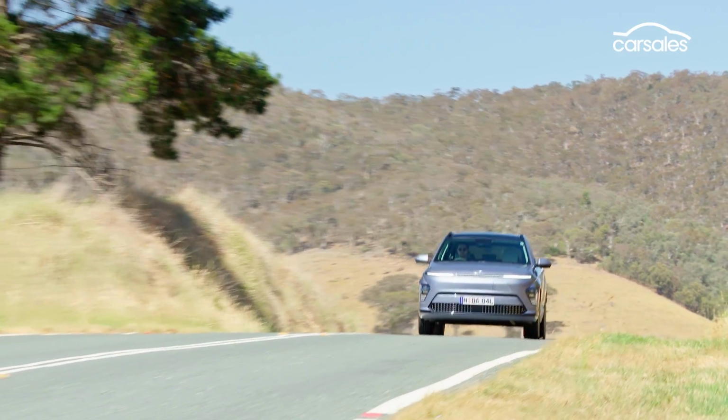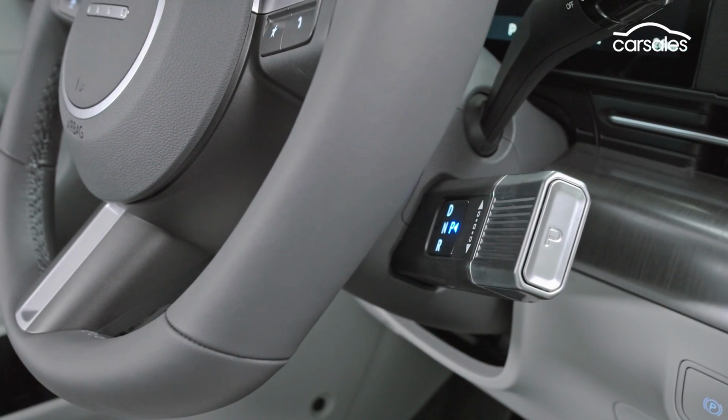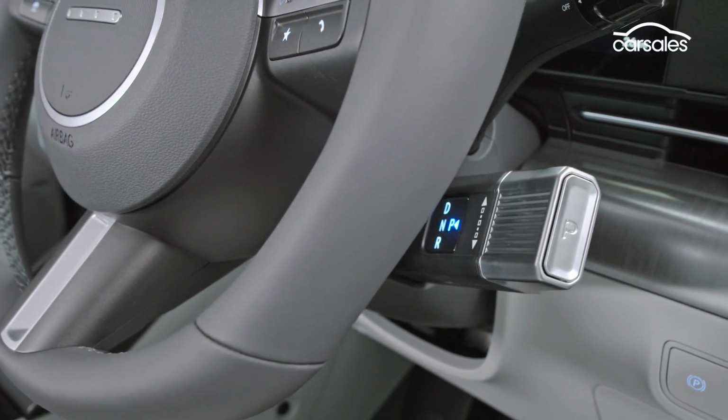From the second you get in the Kona Electric, there's quite a feeling of normality around it. It's obviously based on petrol-powered versions, so you get that sense that it's fairly normal, albeit with one decent change, which is how you select drive and reverse. So instead of a typical bar or twist a knob, you've actually got this additional stalk, a big chunky stalk off the steering wheel. So that's the way you get going. Bit of a hum at low speeds to try and warn pedestrians that you're arriving, but once you're up to speed, you've got that electric silence.